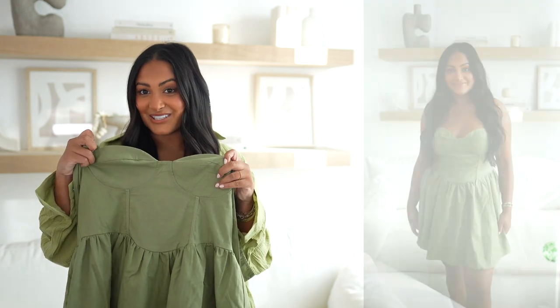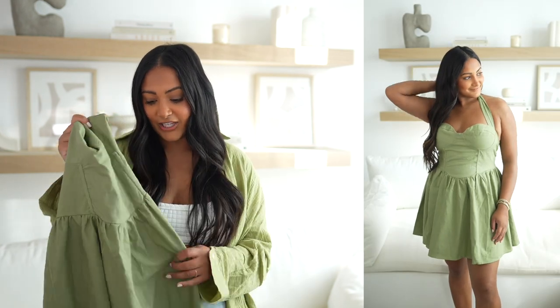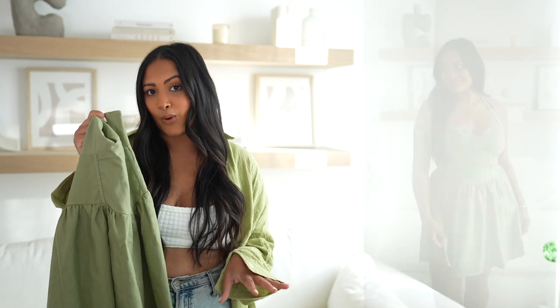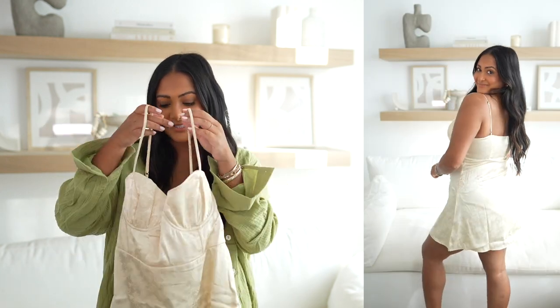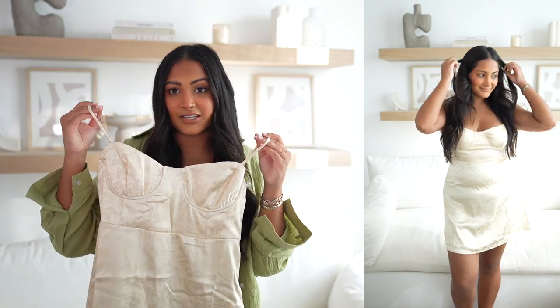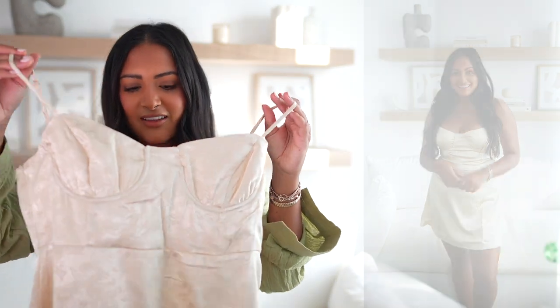I loved this green dress. It was very, very flattering. And I can totally see myself wearing this with tall white boots. Next up, we have this beautiful satin champagne colored dress. Not sure if you guys can tell, but there is a pattern on it. I think it's a dragon.